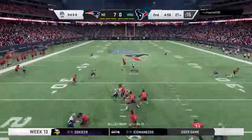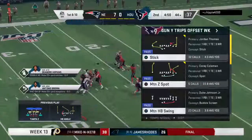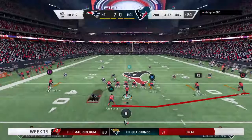Out of the gun, Watson. Into the hands of the tight end. This is Jordan Thomas. And they'll get it up just short of the 45 at the 44. His first catch, and it's a pretty big one. They get the conversion on third down.